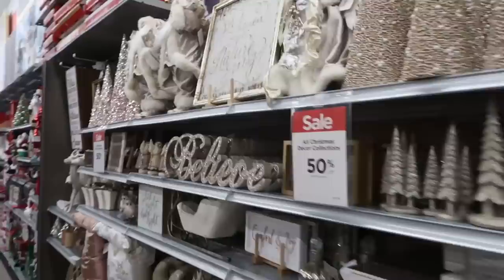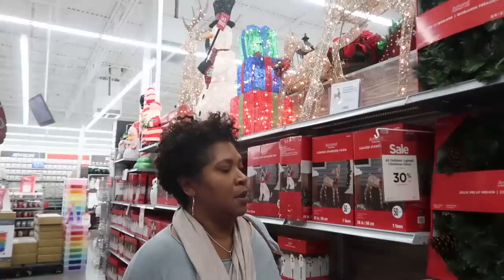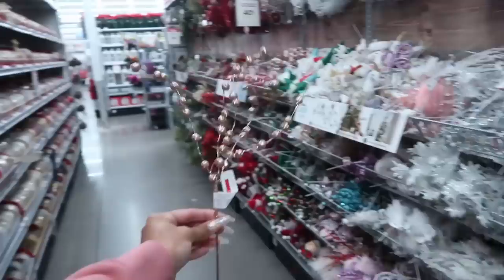Four-foot table top. Yeah, I think that's too small, because I could fit three of those on the table. I'm gonna need like 100 feet of garland to wrap all around the whole railing. We should have measured that. How'd you estimate? This is $2 for one stick. How many of these sticks would I need?